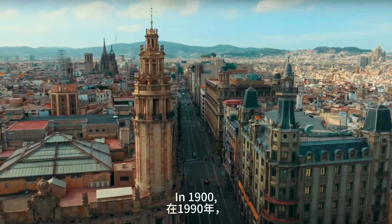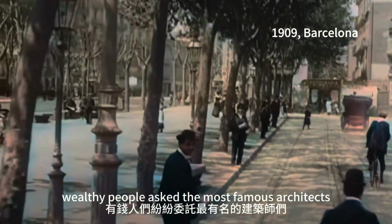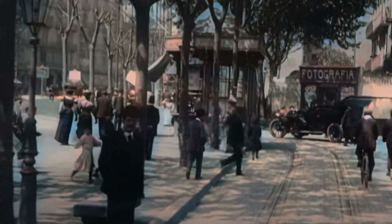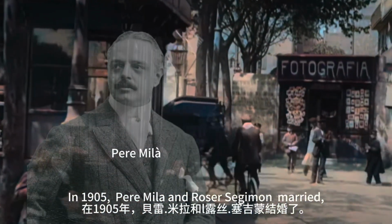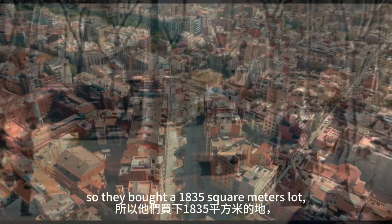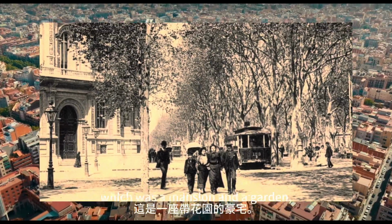In 1900, Passeig de Gràcia was the most important street in Barcelona. Wealthy people asked the most famous architects to build their homes on the street to show off their wealth. In 1905, Pere Milà and Roser Segimon married. They were attracted by Passeig de Gràcia's fame, so they bought a 1,835 square meter lot, which had a mansion and a garden.